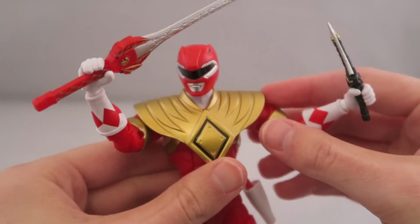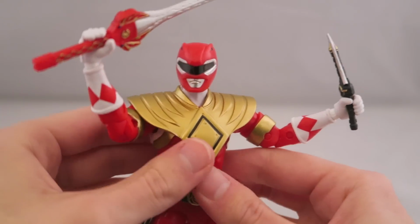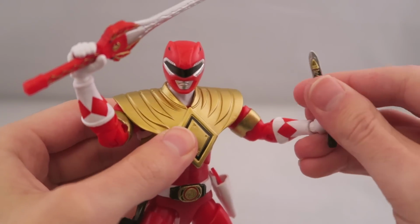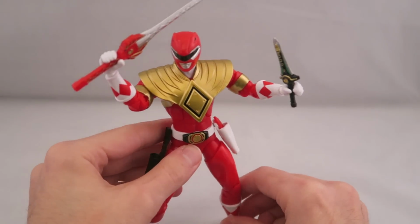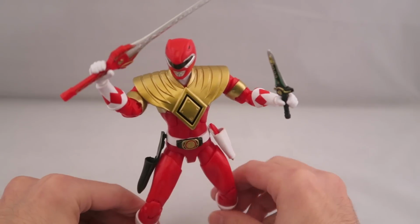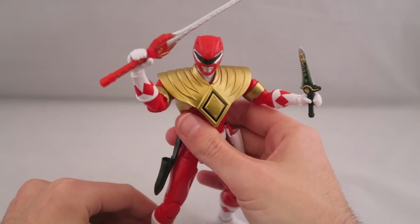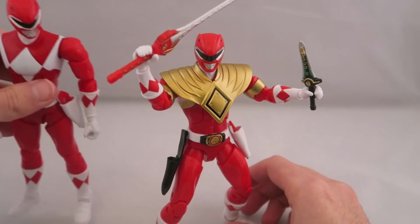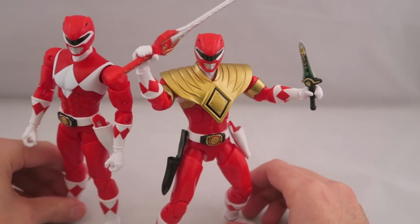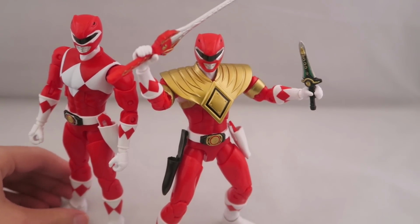Other than the fact that his helmet's not painted, for the Legacy line quality, this isn't a terrible figure. I'm actually pleasantly surprised that this feels solid. I don't have any loose joint problems. I know some people who have gotten the White Ranger and Psycho Ranger figures have had loose problems with the joints, which is really unfortunate because I'm kind of looking forward to Drago Ranger just because it's my favorite suit. But this one feels really solid. That might not necessarily be the case for yours, because sometimes it definitely is a case-by-case basis.